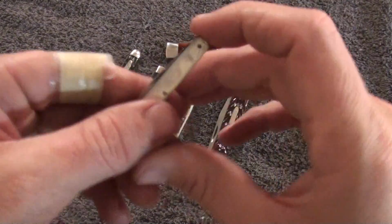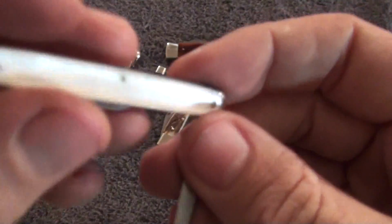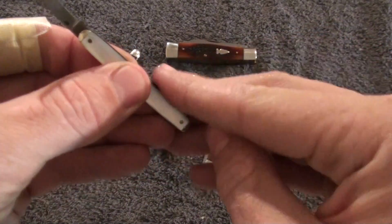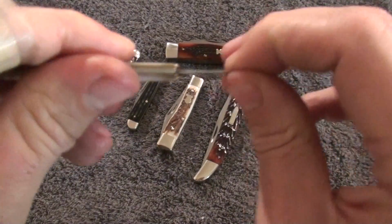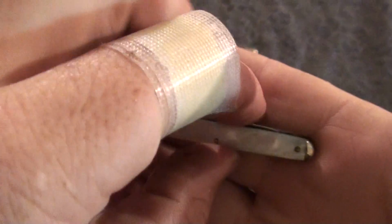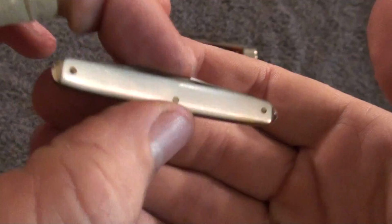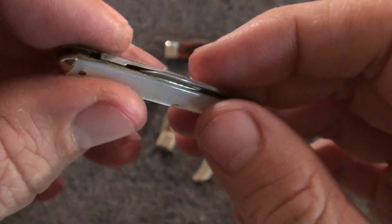So this one is, I believe, W.H. Morley and Sons. German made, mother of pearl handles. I got an excellent price on this one. I was actually very satisfied with the price on this guy. Definitely a good blade snap, good blade lockup. I think I paid like $35 for it, but this one is, if I remember correctly, probably 80 to 90 years old, and it's in pristine condition. Not quite mint, but it's up there.